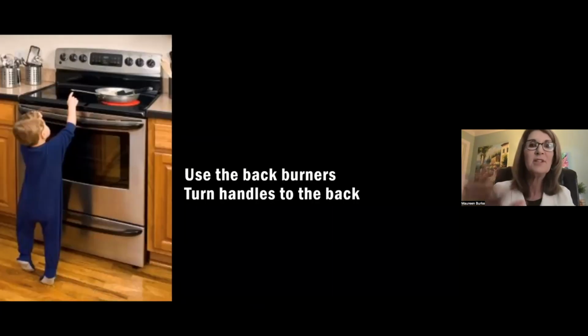Well, so this slide, just kind of moving on. I think we talked about this briefly, but if you do have little ones, grandchildren, great-grandchildren that happen to come over in your cooking, make sure you're using those back burners and turn that handle to the back, because they sure are curious and will reach up there and touch whatever they can to try to help.